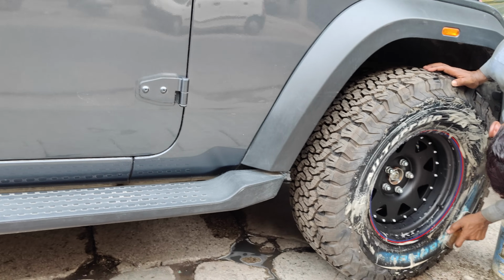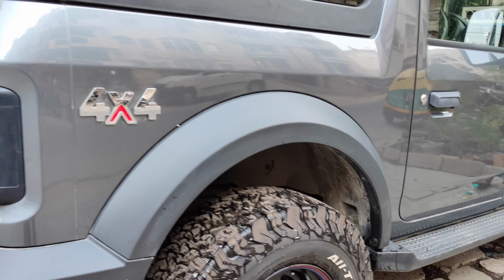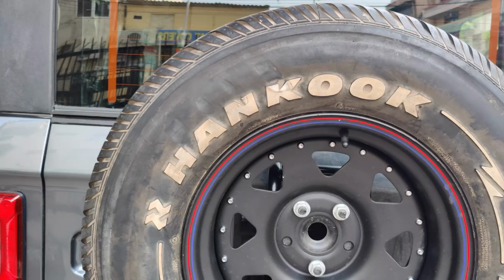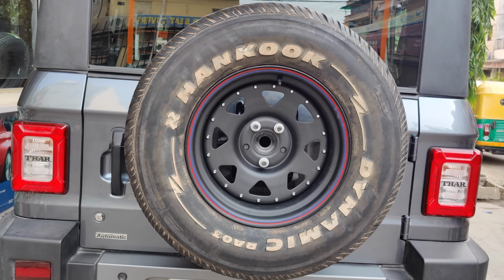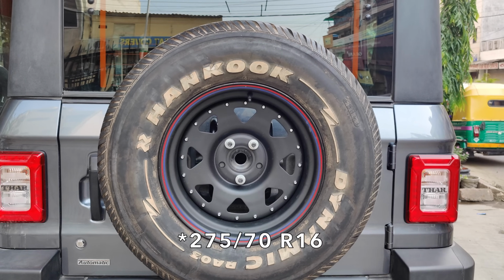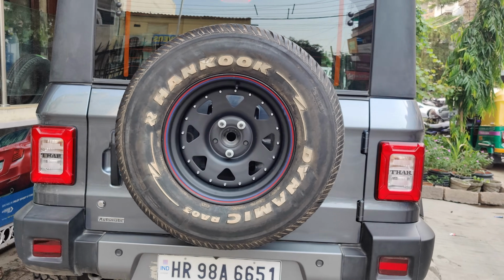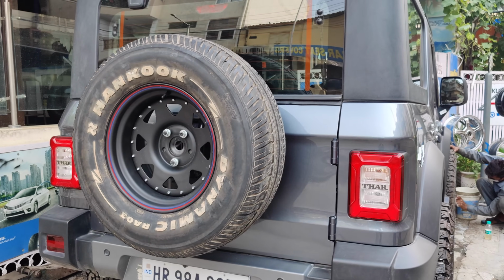Now you must be wondering, what did I do for the fifth wheel, the spare wheel? So what we've done is, for now we have put this Hankook tire. It sort of matches the size of the tire that I have on the car. This is a 265 by 70, not 75, R16. This is just there because I want to carry a spare tire. I don't want the car to not have a spare tire.